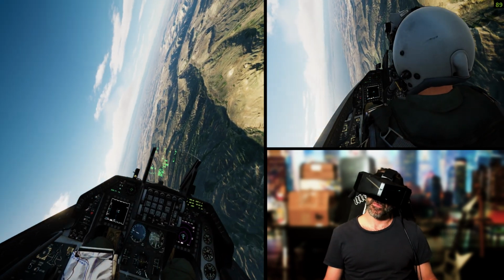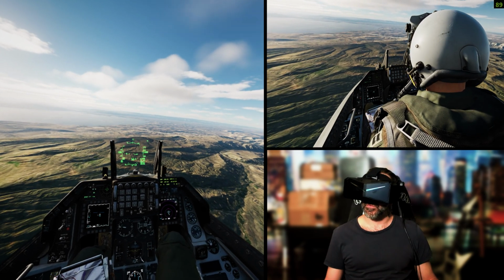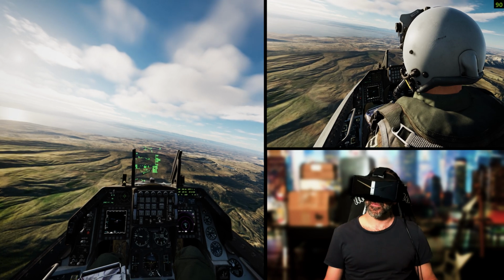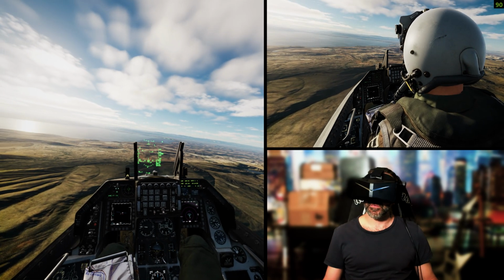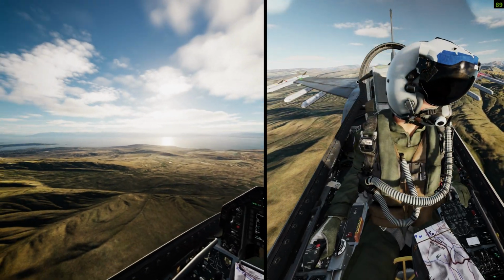I thought that costing half as much I would see a significant downgrade compared to the Crystal, but instead the visual quality is almost unchanged. The only difference is in performance. With dynamic foveated rendering you can get a few more frames per second, but as you can see, it performs exceptionally well nonetheless.